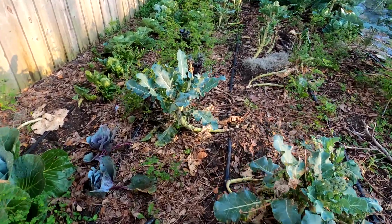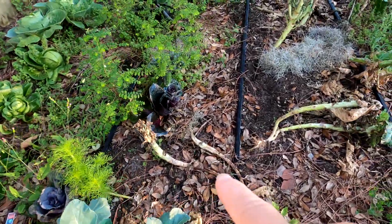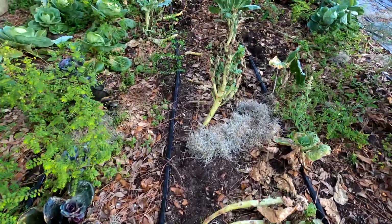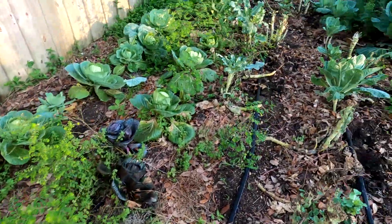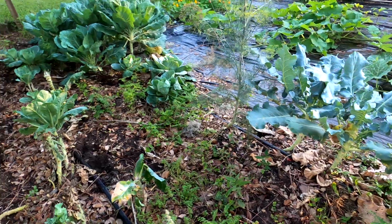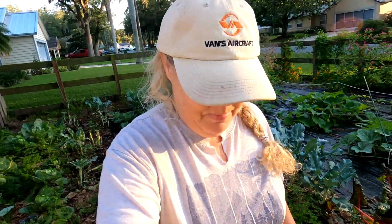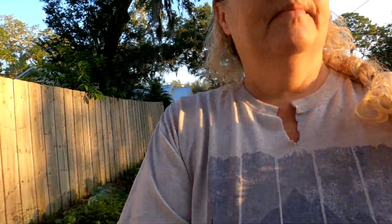I have put up broccoli, but either it died while I was waiting for side shoots, or just never really did much. And these are just plain old weeds. So anyhow, I'm not going to explain too much. I'm just going to let the time lapse do the talking for me. And this will be the first garden I start in.